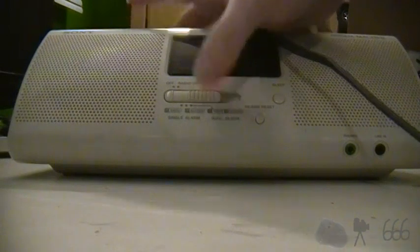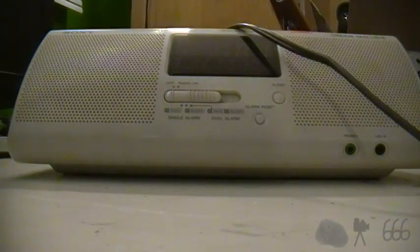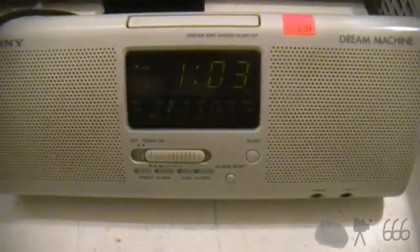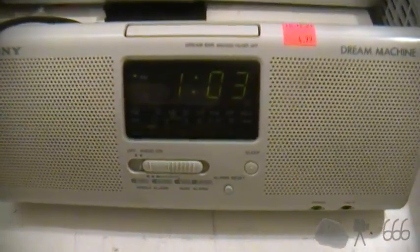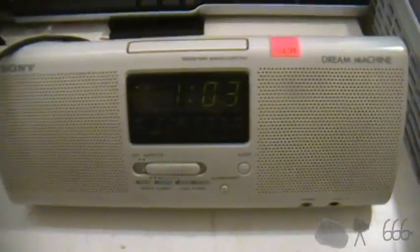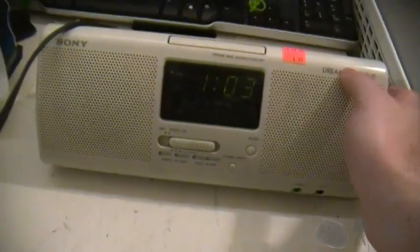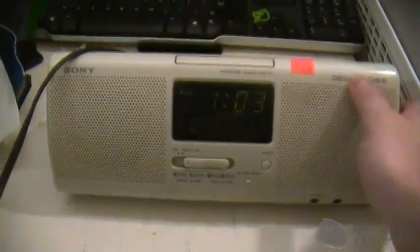Alright, that's it for the radio. Let's go ahead and set an alarm and have a listen to that. Well, that wasn't what I was expecting. It's not volume controllable. Certainly unique.